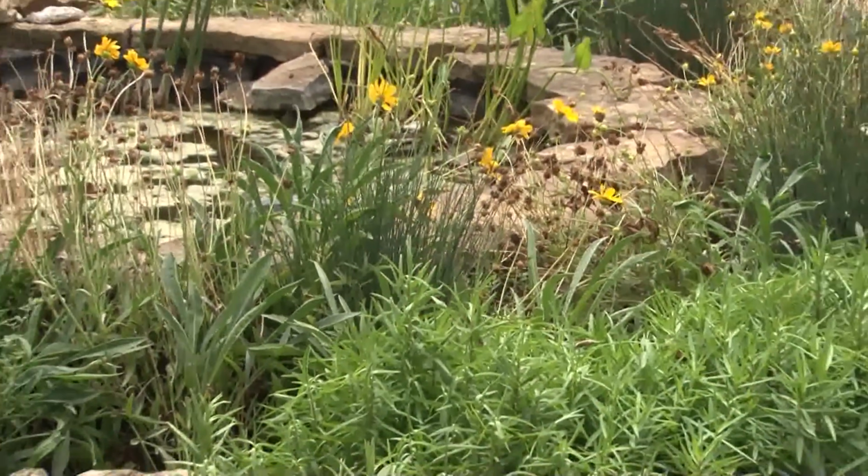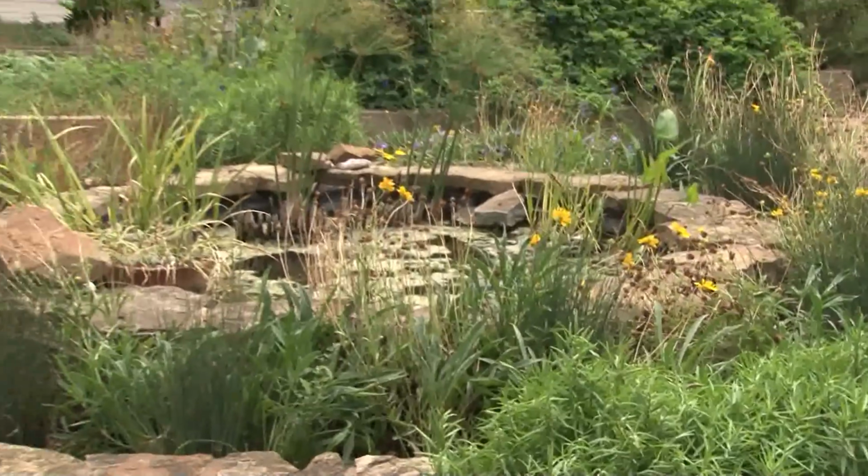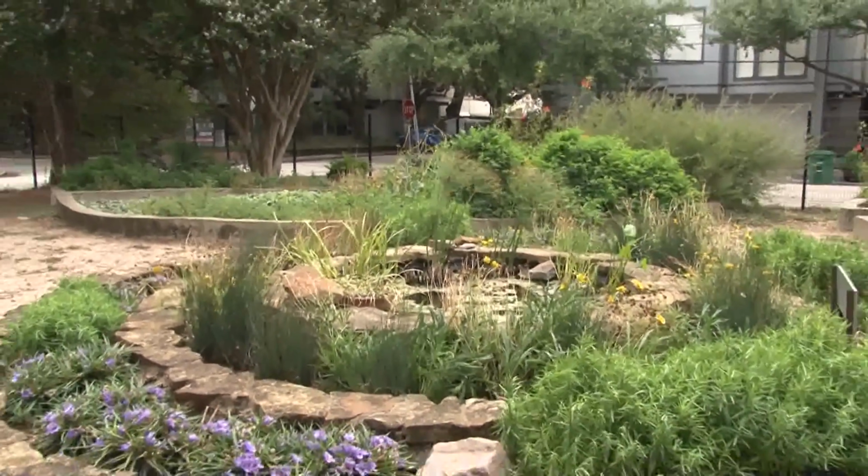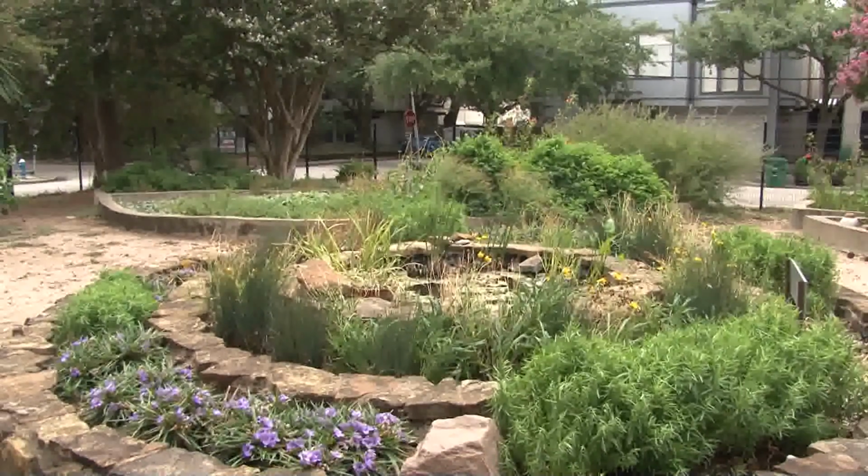We're pretty lucky to have volunteers primarily run the garden, so I'm also the volunteer manager, which makes me more of a direct manager of the garden, slightly. And we use the plants for educational purposes, so it's a learning garden. There's signs and descriptions about how the plants can be used traditionally, but also we often harvest a lot of the material in the garden and use it in, for example, Hands on Houston or for workshops.